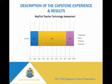This is a description of Capstone experience and results. Again, this is the results of the assessment for the teachers. The average of the teacher scores for this test was 347. This is considered proficient on a scale of below basic, which is 100 to 200, basic, which is 200 to 300, proficient, which is 300 to 400, and advanced 400 to 500. 18% of the teachers were considered at the advanced level, 64% proficient, and 18% at the basic.